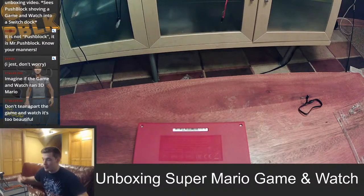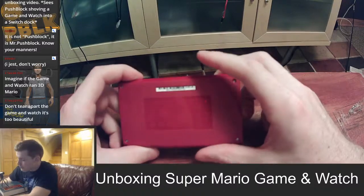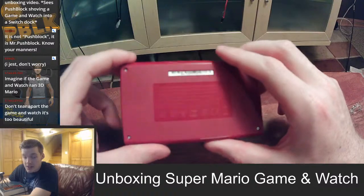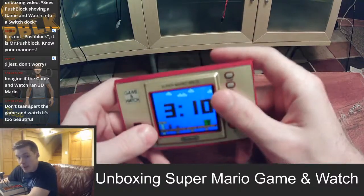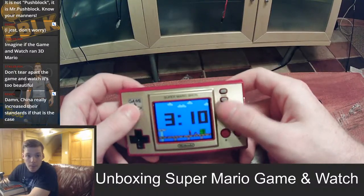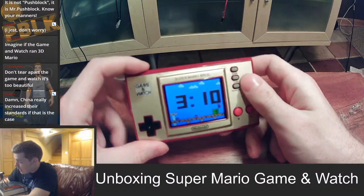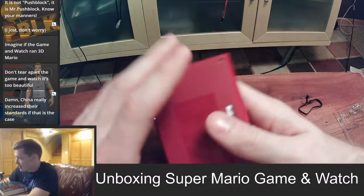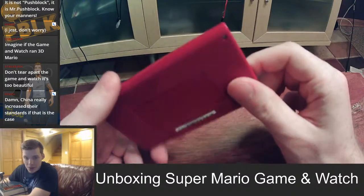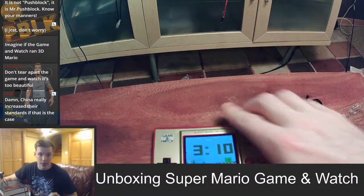Don't tear apart the Game & Watch, it's too beautiful. I mean, by tear apart, I mean, it's 4 tri-wing screws. But it actually looks pretty awesome when it's taken apart. So I do recommend it, though I won't take mine apart, for personal reasons. I will say, yeah, China. I mean, China's not faking a mold. These are original Nintendo molds. We see that by comparing it to Octopus and other widescreens. These are literally the exact same size.